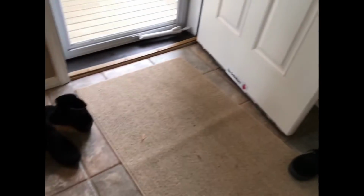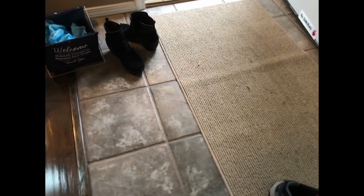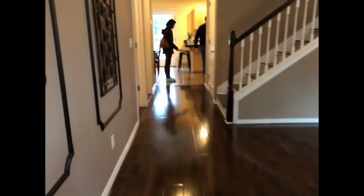So again, on a normal weather day, we're going to have a lot of natural light in this space. Convenient closet right in the entry, and when you come in, you're going to come in onto tile flooring, so that's pretty. All right, let's go on back.